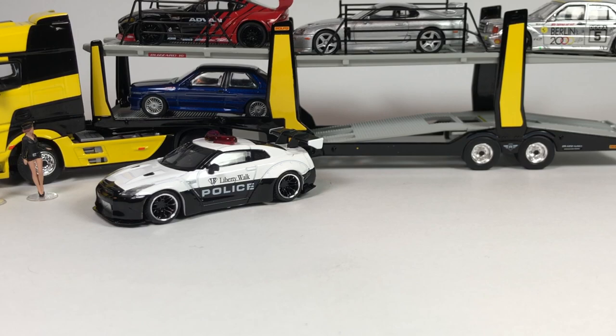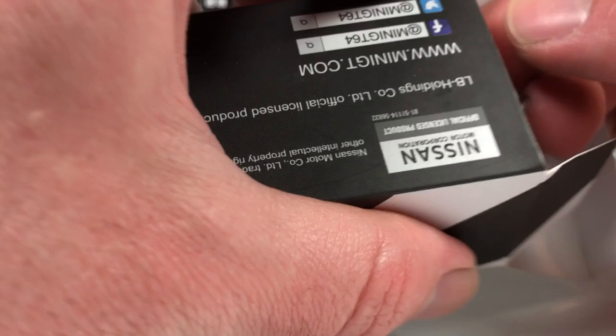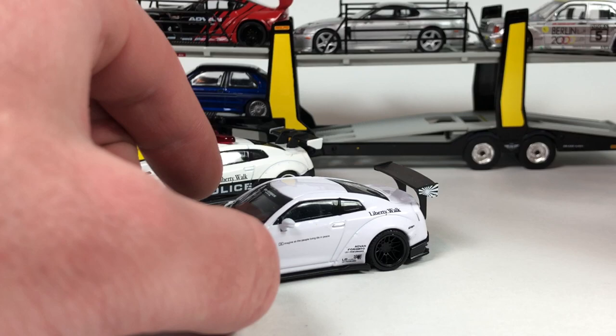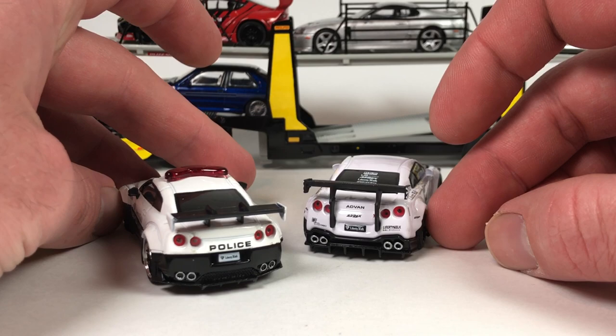This one's pretty basic. This one is right here, Nissan GTR in white, number 68. I think this also came in a flat white. This is a gloss white. And here it is. Looks like exactly the same basic casting with a different wing. So two different wing toolings. See what I mean here? There's a lot of weird little differences.